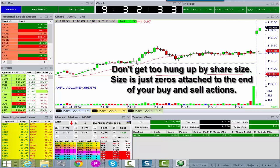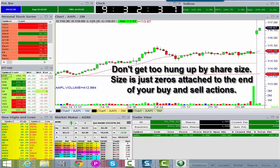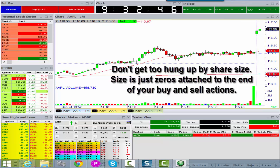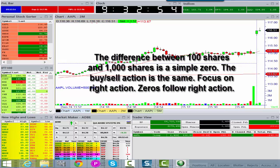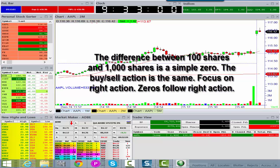5 to 8,000 shares is on the medium side or so. 500 to 2 or 3,000 shares is on the light side. 20,000 to 30,000 shares pushes the heavy side.